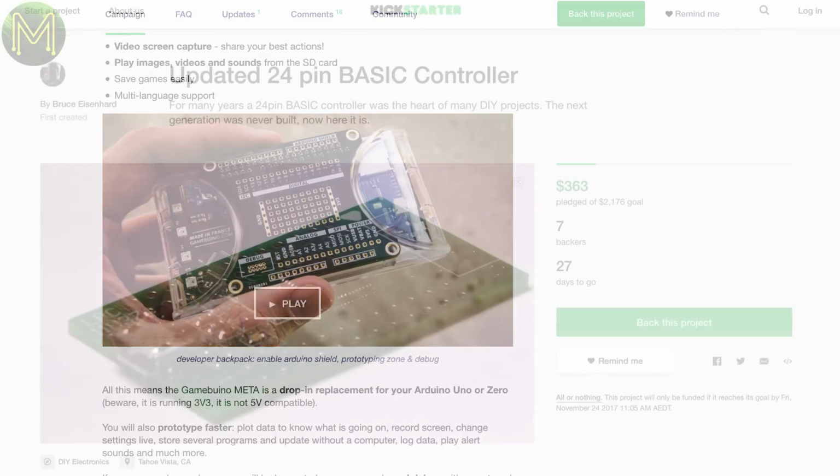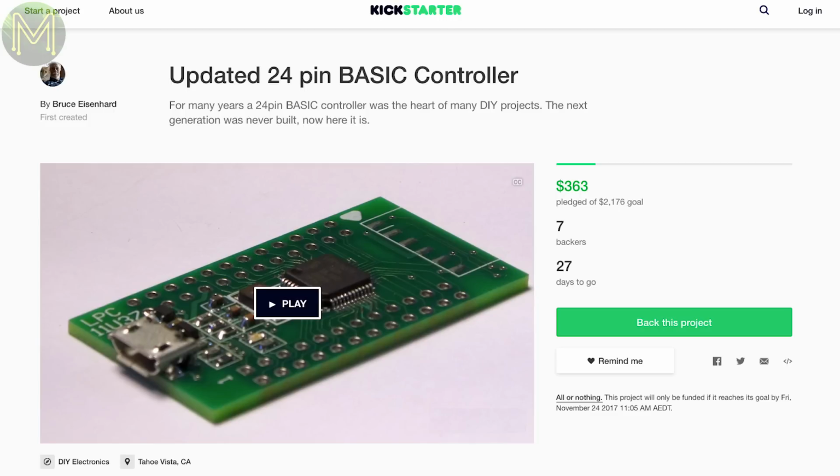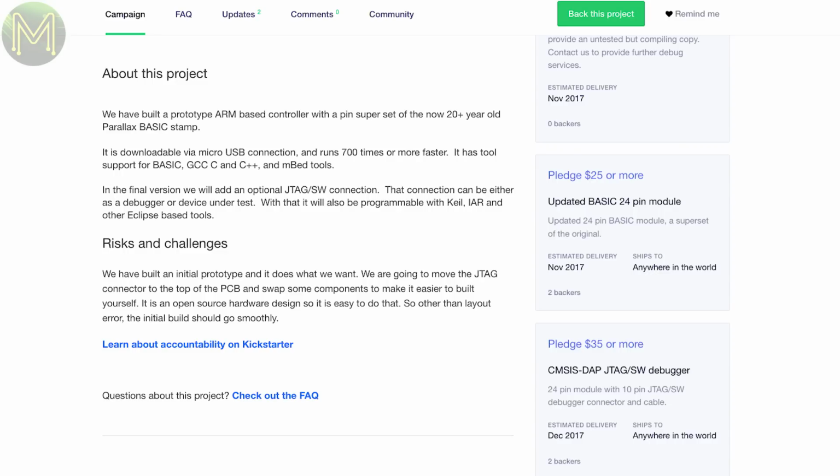Nice. This is a simple Kickstarter with not much info, but claims to be a superset of the Parallax basic stamp. No idea what the MCU is, but they mention it's an ARM based one. If Bruce is watching this video, then I suggest adding a lot more detail on this campaign. That would attract a lot more people.